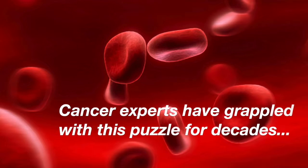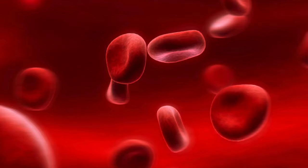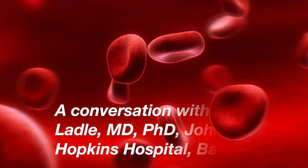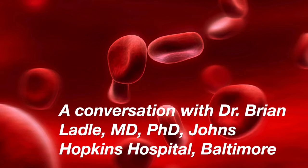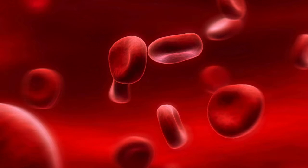Dr. Ladle, cancer experts like you all over the world have been grappling with the same puzzle for decades now. How do you target and kill the cancer cell while sparing normal cells? Can you tell us how far we have come in pediatric oncology?